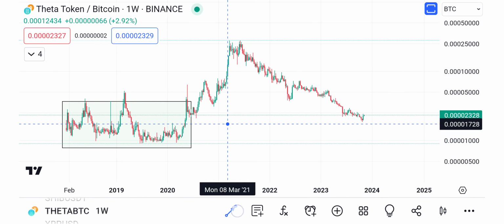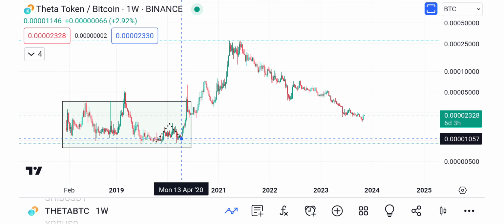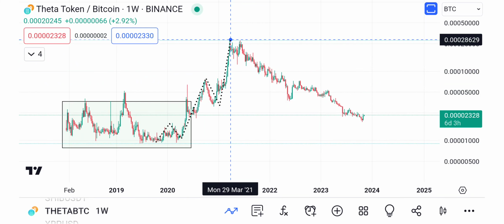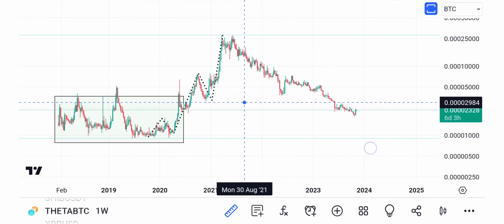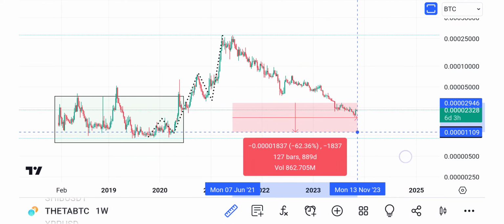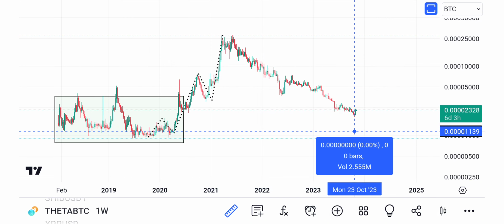And in that time we shot up, we had five waves, right? So we have one, two, all of that's three, four, five. So there's our five waves. After five waves, you typically need a correction. And this correction has been bleeding since June of 2021. So today is about 875 days, thereabouts. That's quite a bit of time, right?